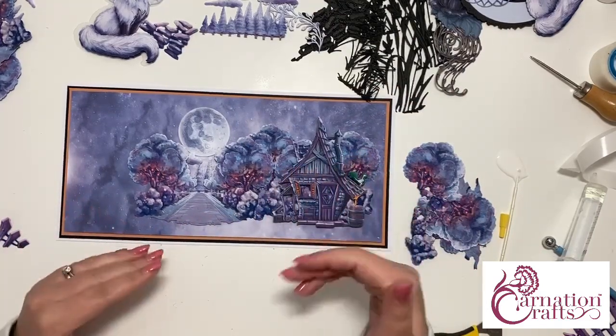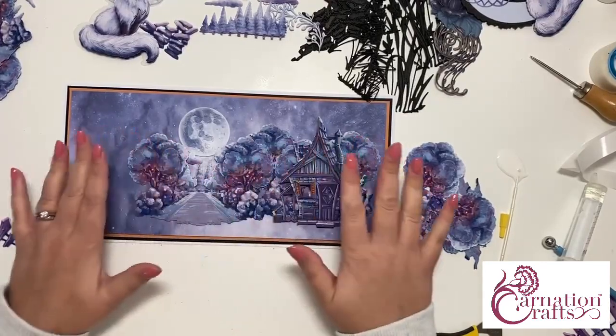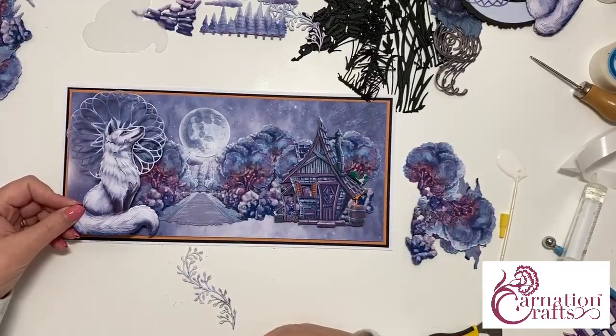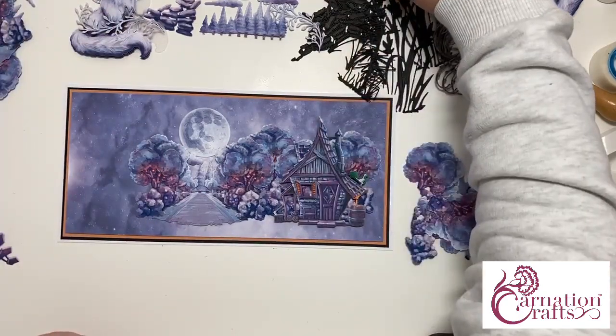Okay, there is a reason why I'm building these all en masse, rather than making any one part the feature, because remember, Wiley is going to end up being the feature at the front of this card.